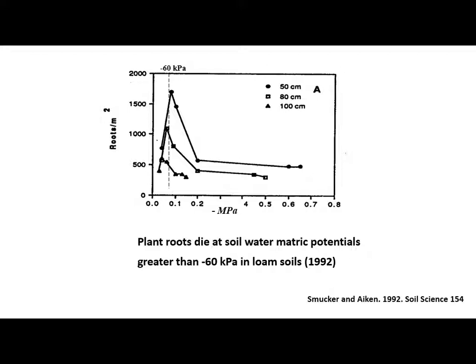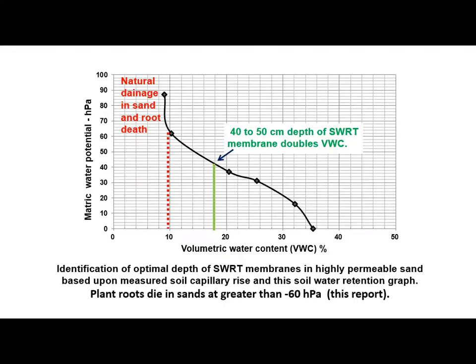We've heard some of that during this session as well, that as we go deeper into the soil, we lose them, but it's at a lower level of matric potential that you can see in these 100 centimeter deep roots. There's finer soil, more surface area, more clay, etc., smaller pores, etc. So the water is being held much tighter at the lower depths in most of the soil profiles.